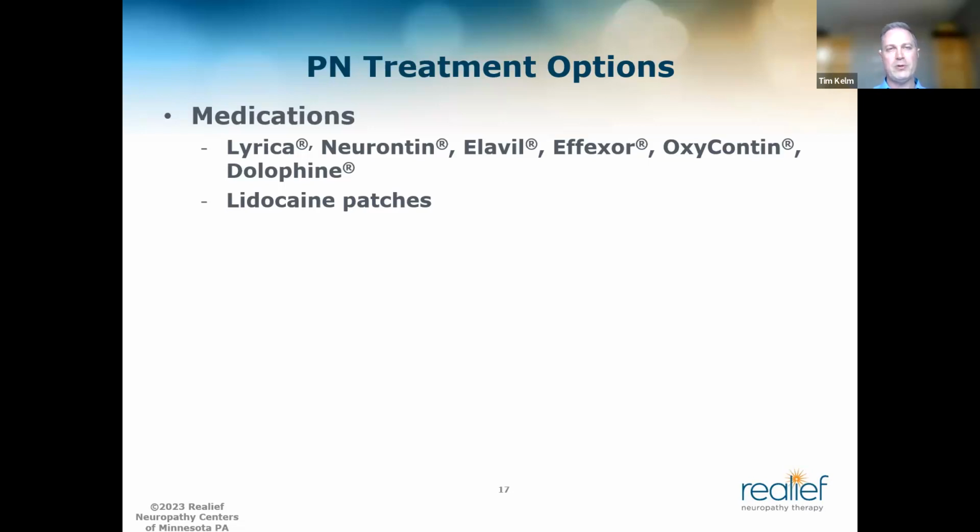You know, the Elavil, Effexor, some of these anxiety-type medications are used for neuropathy to increase people's pain threshold, right? So you can tolerate the pain a little bit better. OxyContin and some of the opioids, over the years I've read a lot of stuff. It kind of goes back and forth, like they're useful, they're not useful. It's one of those things where it's worth a try if you get to that point.